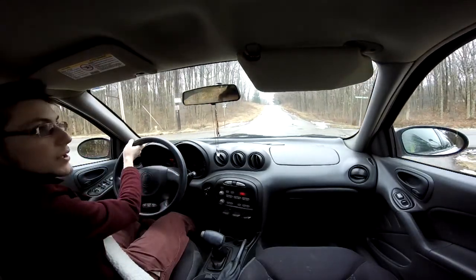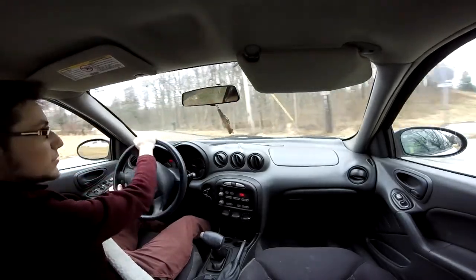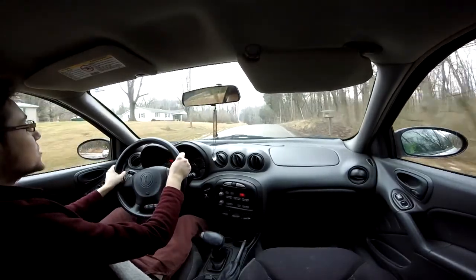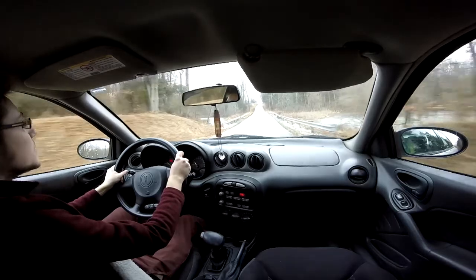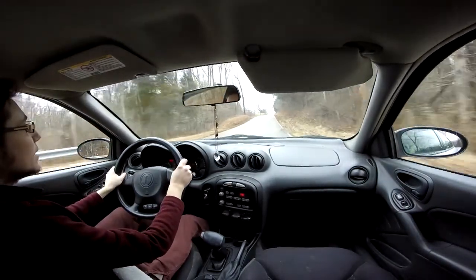I think I'm going the right way here. I'm not entirely sure, if I'm being honest. Never been back here before. I just quickly glanced at Google Maps and hoped this is the right way. So we'll see. It should be a big loop. Problem is, I don't know where to turn left up here. Worst case scenario, I end up in town, which I'll be able to figure out my way to.